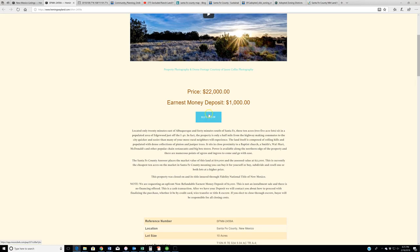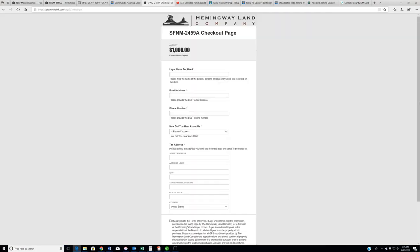So, of course, if you click the Buy Now button, as always, it'll take you to the page. You enter your name that you want on the deed. You enter your tax address. The next page is credit card information. Once we see that $1,000, then we begin writing up a sale purchase contract, and then we get this thing in escrow. So you can funnel your money through a third party, an uninvolved third party, who will then pay us and who will also draft and record the deed for you.